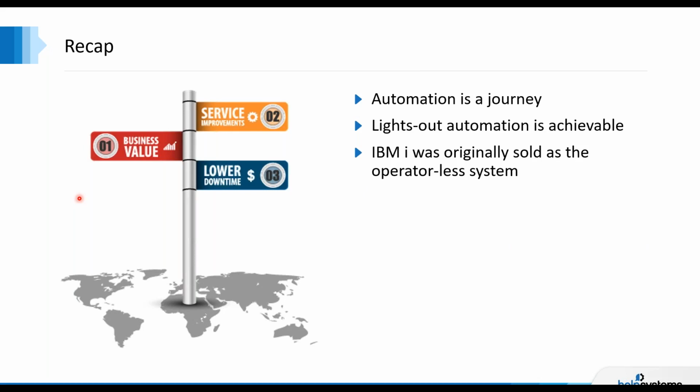So what a great topic to bring to you today. I hate, in a way, to be so upbeat in these really trying times, but I get excited about automation because I've seen the positives on the faces of customers who have embraced automation over the years. And it really is that journey. It's a process of going through to get you to that lights out, which is certainly achievable. IBM I was originally sold as an AS400, of course, as this operatorless environment.